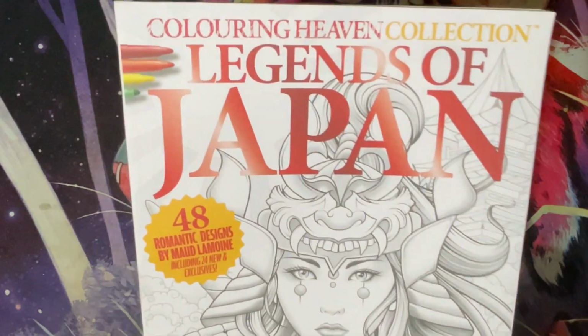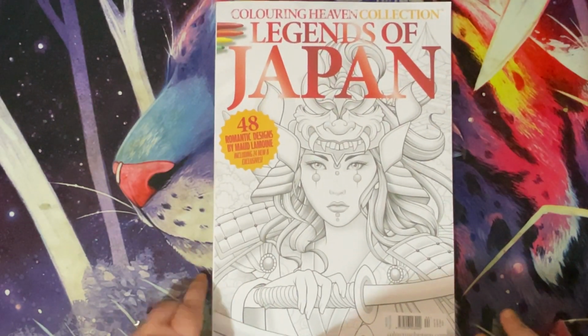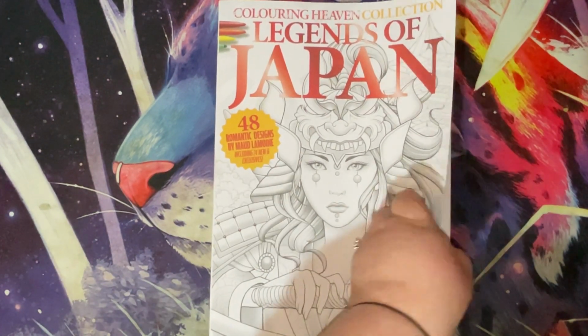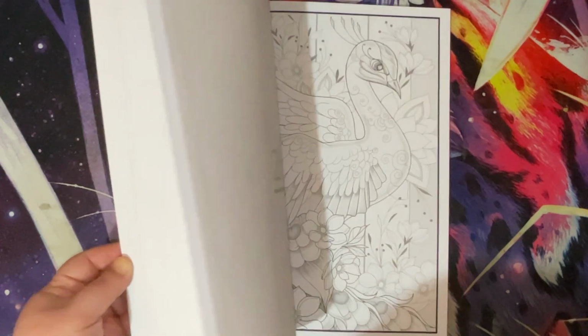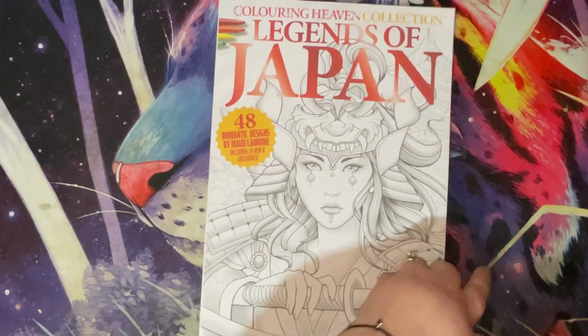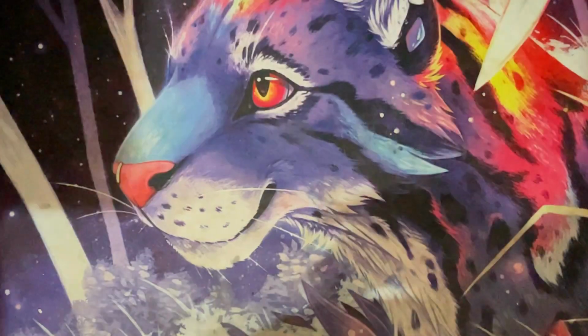So there are still very kind people in the world, and I am so super grateful to her for sending me this, because I love Maud Lamone's illustrations, and I'm so super stoked to have this in my collection. So that is Legends of Japan by Maud Lamone.